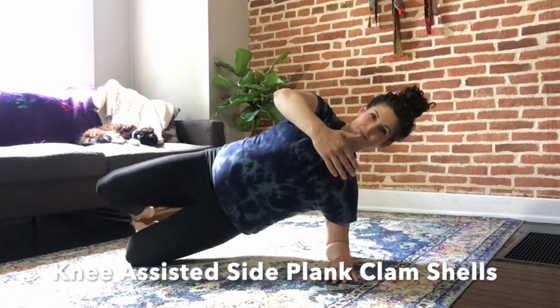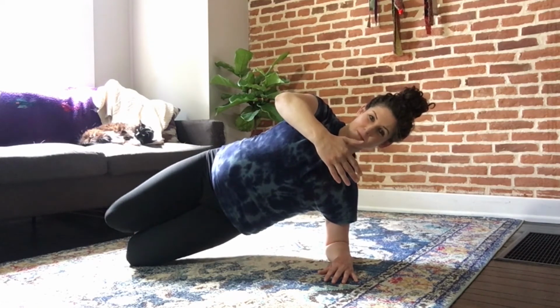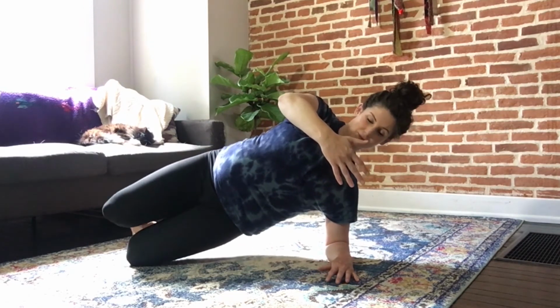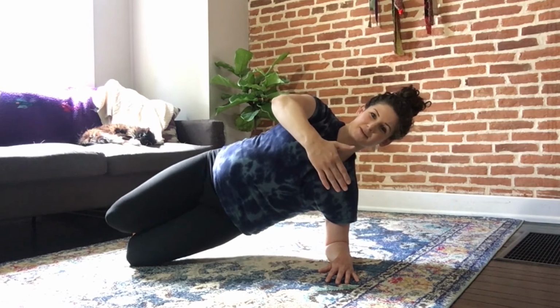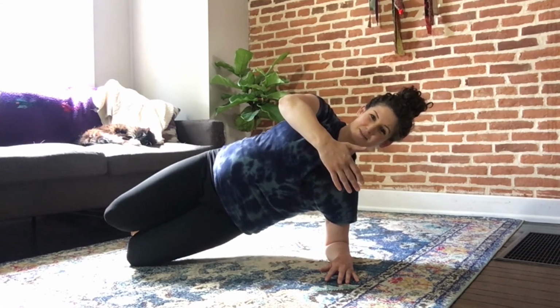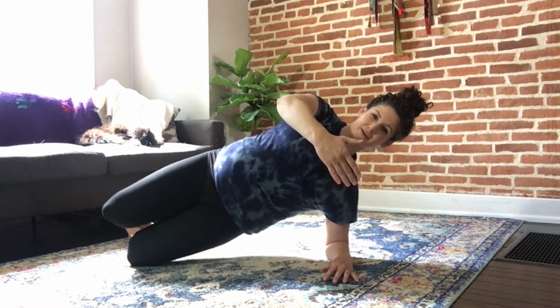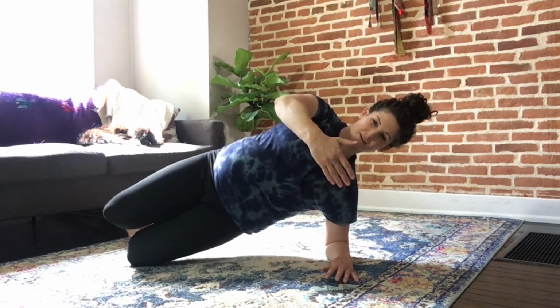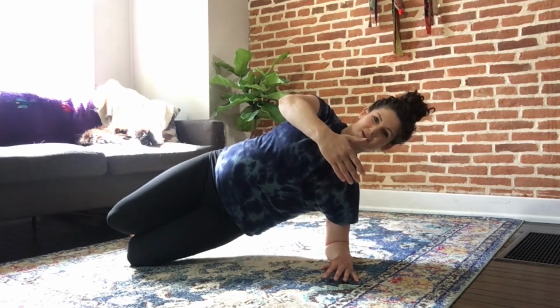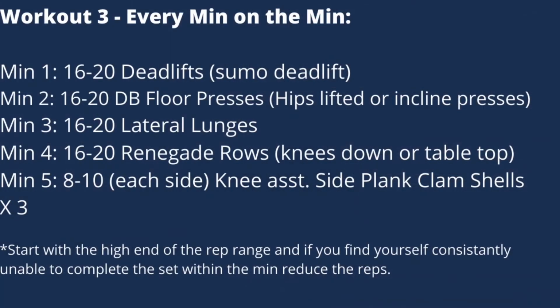Lastly, minute 5, you're going to be doing a knee-assisted side plank with a clamshell. So I'm finding side plank where my hips are lifted off the floor and my ribs are lifted so that there's no sagging through the middle. So you're maintaining plank position through the middle and then squeezing your glutes to open that top knee up. You want to exhale as you open, inhale as you close.